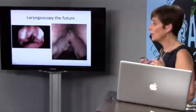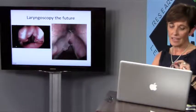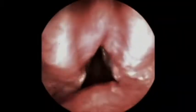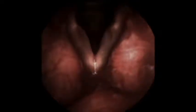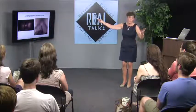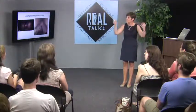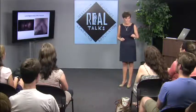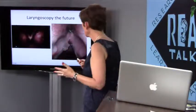So let's talk a little bit about what the future holds. Now, on the left here, watch, real-time vocal fold vibration. This is high-speed laryngeal imaging, and that is one single cycle of vocal fold vibration. That is real-time, one single cycle of vocal fold vibration. So whether that's a man or a woman, I can't tell you, but you saw every vibratory cycle within a second of collecting sound. So it takes away those concerns of the optical illusion and us missing something.